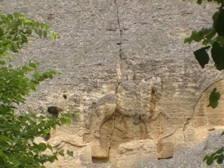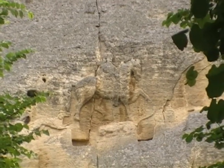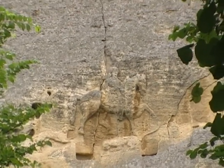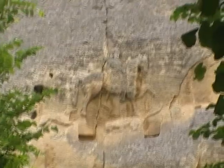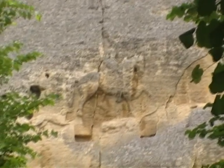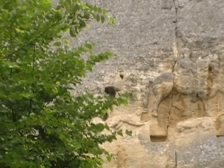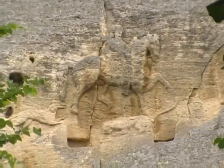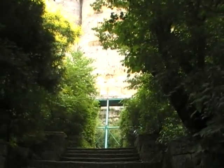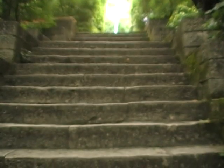And there, carved in the rock, is the horseman of Madara. It's St. George and the dragon. There's a dog, no, there's a lion at the front of the horse. He's just killed it, and there's a dog behind him. Quite hard to see. But it's quite large because I'm nowhere near the top of these steps yet. Oh, and that's me puffing.